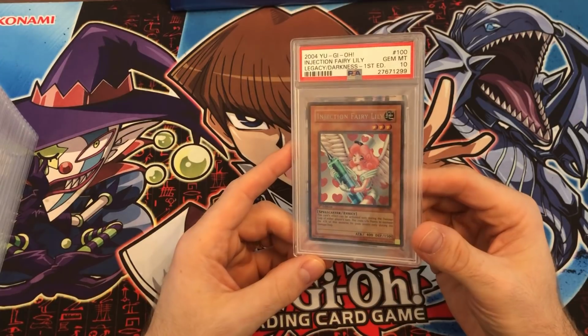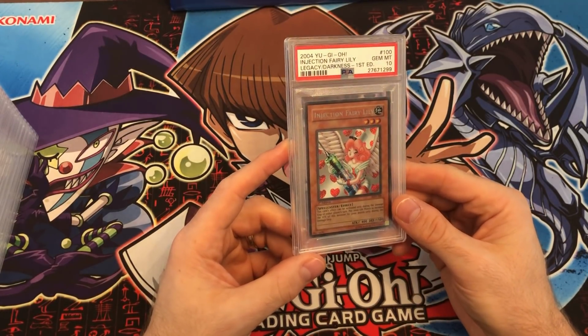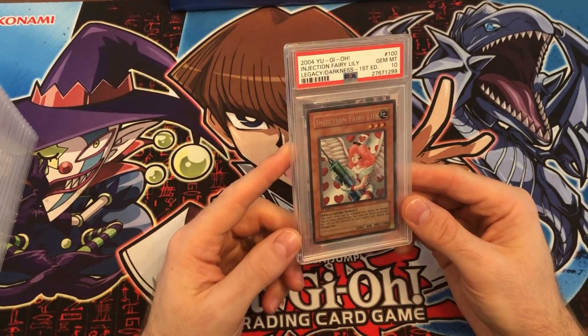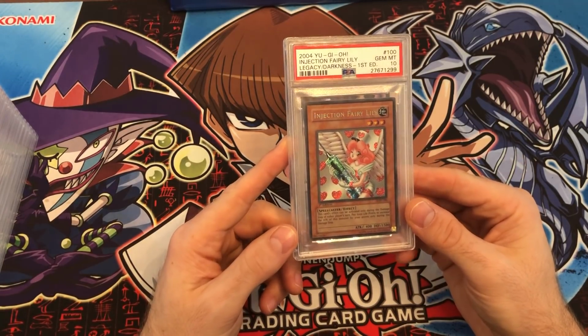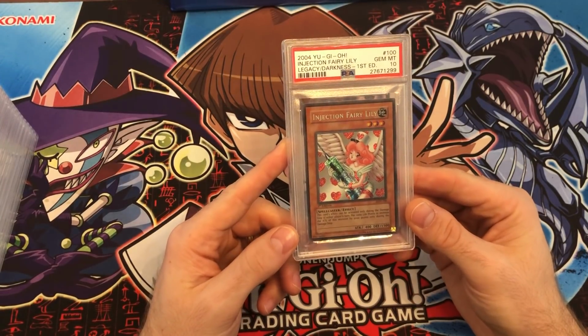This is one of my favorite cards on this list. This card is super nostalgic for me. It was a total boss monster. Yes, it cost $2,000 to use it, but it pumped it up to 3,400 attack. That could get over anything, or if you're attacking directly, that was devastating for your opponent. So I really, really enjoyed Injection Fairy Lily, playing this for a long time.